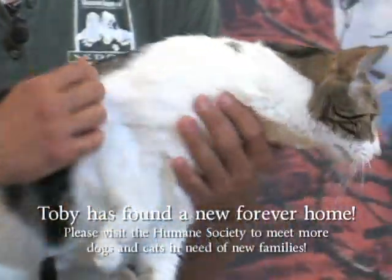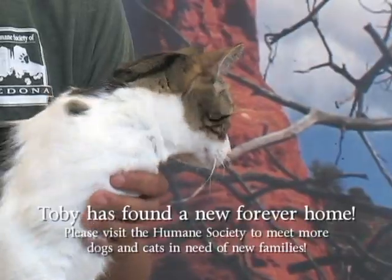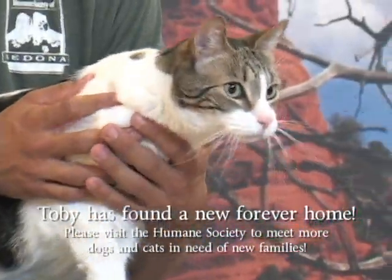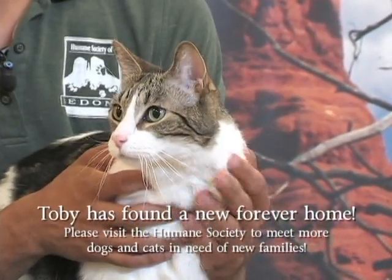He loves people, likes to explore, likes to play, but he does like his quiet time as well. Once again, this is Toby. He is a 6-year-old domestic shorthair.